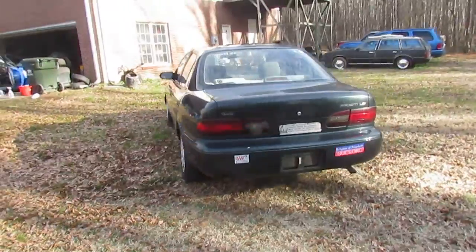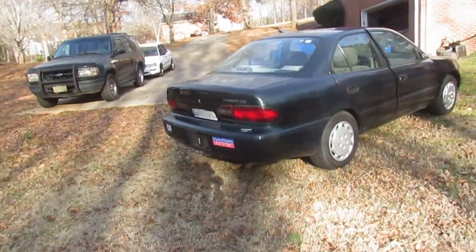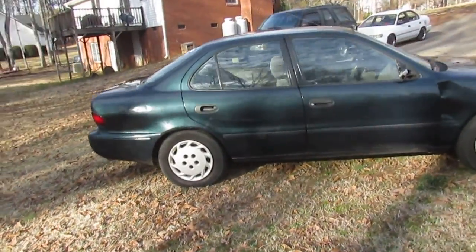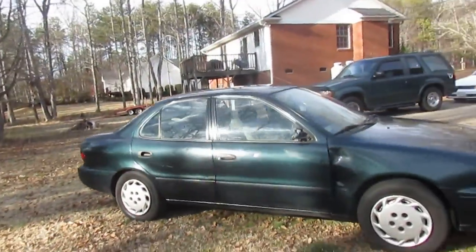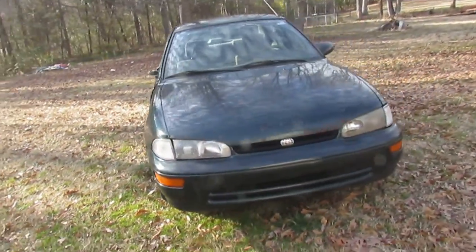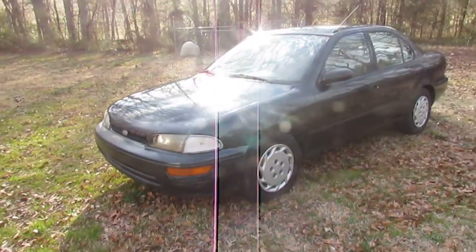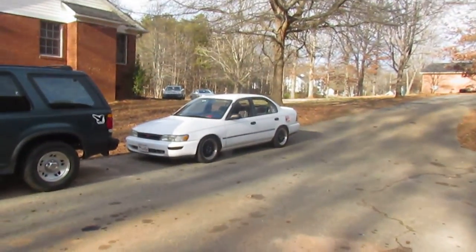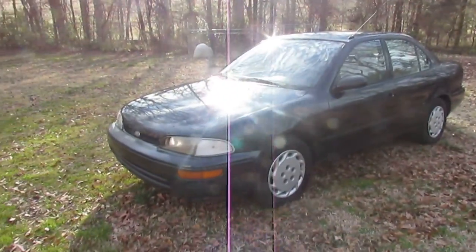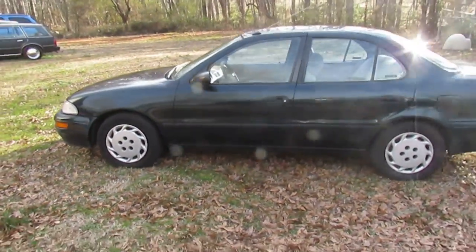Well, we bought another one, but this one's badged by Geo. And this one's a 97, and that one's an actual Corolla, and it's a 94. Tim bought this one from our old high school teacher.